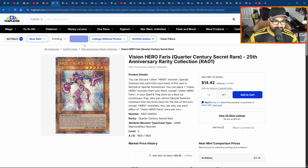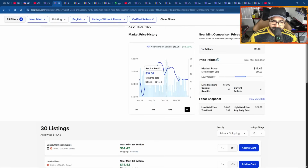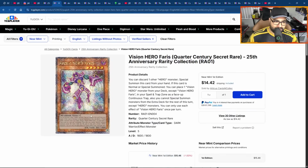You guys already know, we have Vision Hero Faris. Again, another hero card with hero support coming along the lines. The card used to be a 20-piece McNuggies, crashing down to 15s, and here we are consolidating at 14, 15s. 3 pages only, 30 listings. So if you want your Vision Hero Faris, if you need your playset, $50 post-tax, not bad at all.